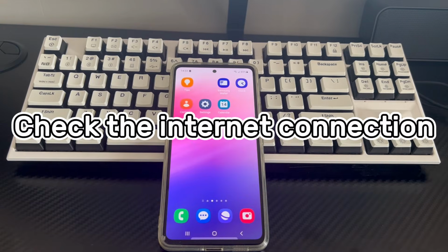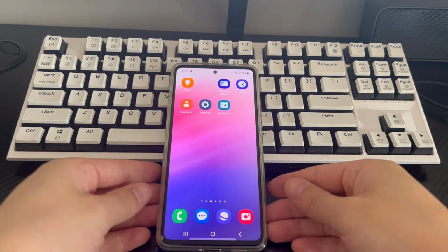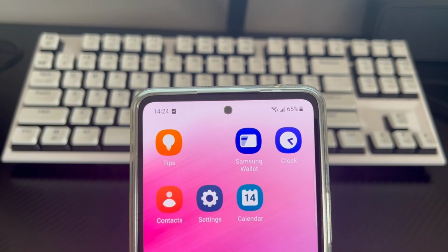Method 1 is to check the internet connection. Why is my phone not updating? Network problems may be something we tend to overlook. When updating the Android system, especially when the Android system adds new features, the size of the download package you need may be larger than 1 GB. So your internet is crucial. It directly affects whether you can update and download Android system. You need to ensure that you are properly connected to Wi-Fi or mobile data and can access the internet normally.